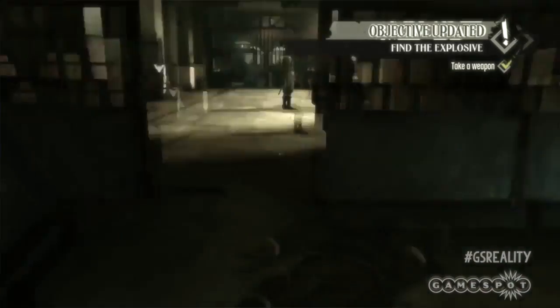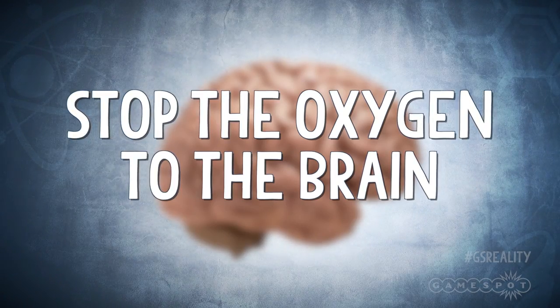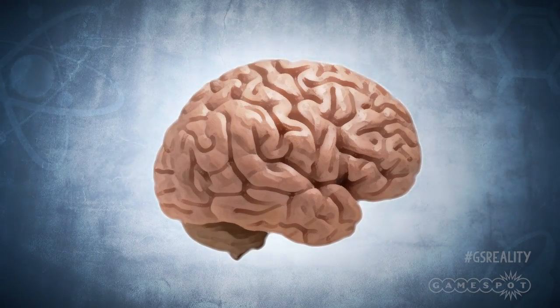So, would this work? Well, what a choke or sleeper hold actually does is stop the blood flow and thus the oxygen supply to the brain by compressing the arteries. This results in a loss of consciousness. However, as soon as the hold is released, blood flow resumes and the person should rapidly regain consciousness.